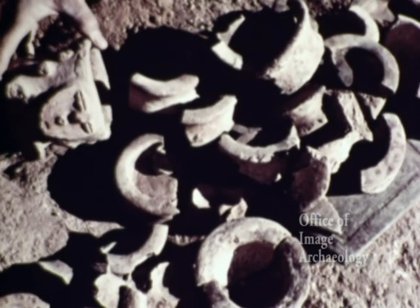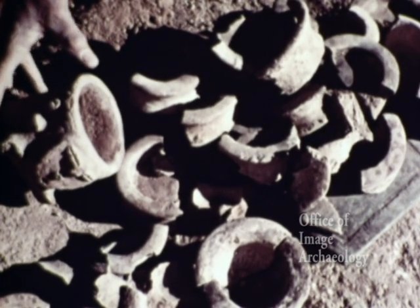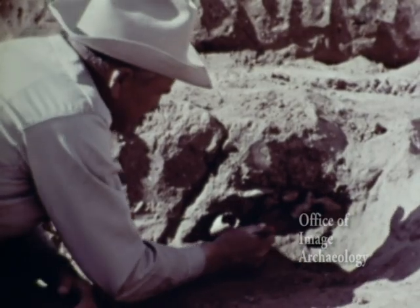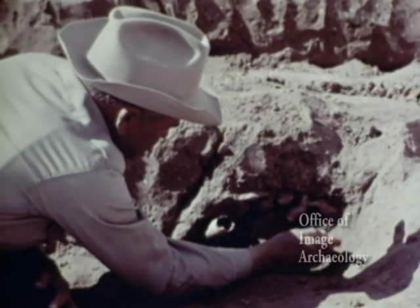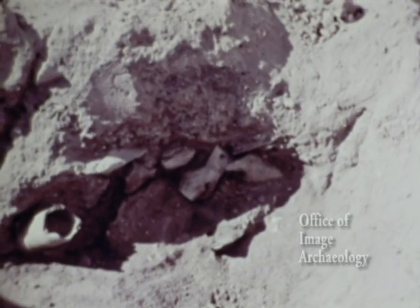In one place, our excavations revealed a concentration of many artifacts. Peeking out are a number of fragments of clay animal figurines. The first step in understanding what we had was to outline the area occupied by the specimens.